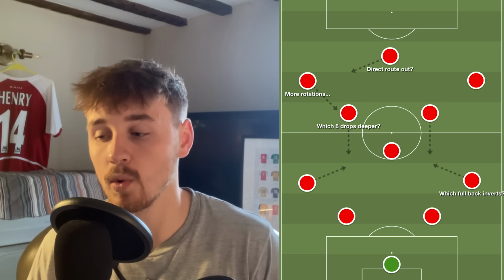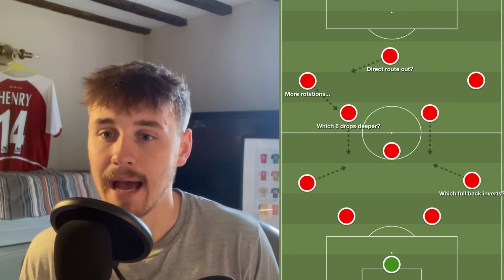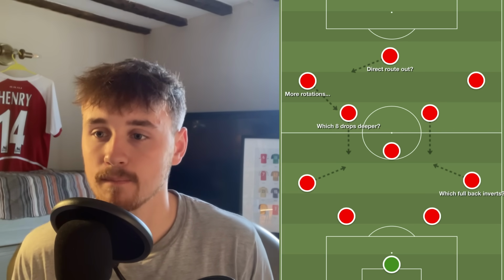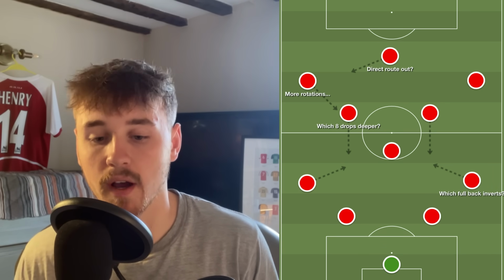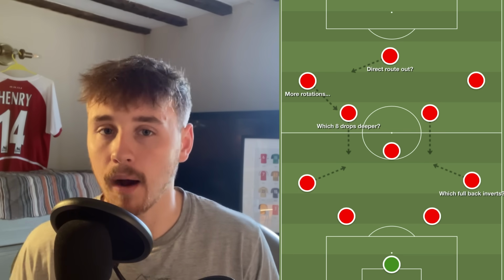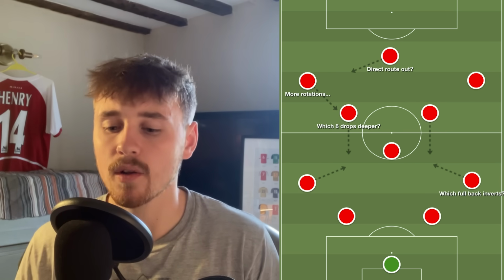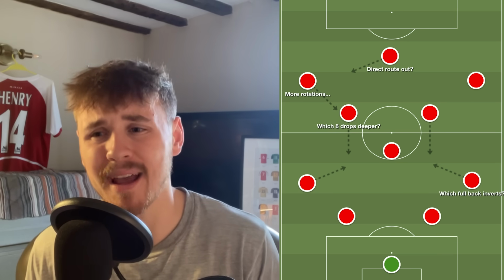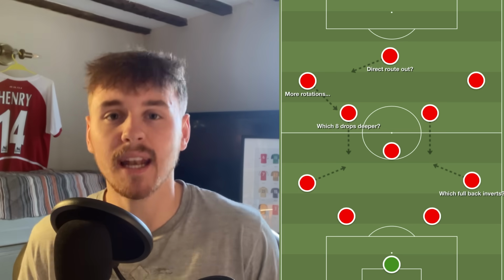Which fullback will invert into midfield? How many? Which 8 will drop deeper? How can we tweak our 4-3-3 that transitions into a 3-2-5 shape? Unsettled possession. Can we go long over an aggressive man-marking press now? So with all this to come, let's embark on Arteta's attempts to make us impossible to prepare for, and why we shouldn't have expected, I think, flawless performances every game this pre-season anyway.